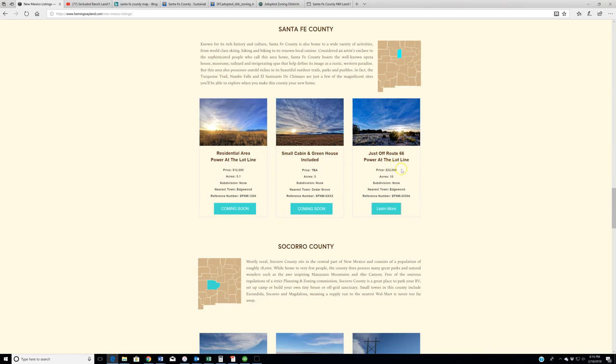This property, however, this 10 acres for $22,000, reference number SFNM 2459A, sits just outside of Edgewood. I really like this one. We listed this about, I don't know, 30, 40 days ago, something like that. It hasn't sold yet, and I've been kind of surprised because I think it's in a really good location, and it's a really good price, and so I figured we'd talk about that one today. So if you click on Learn More, we will learn some more.